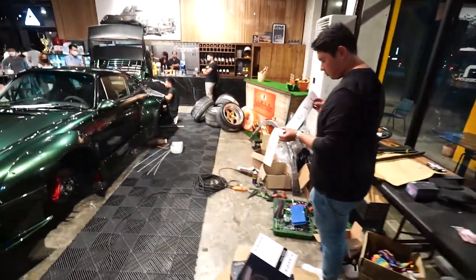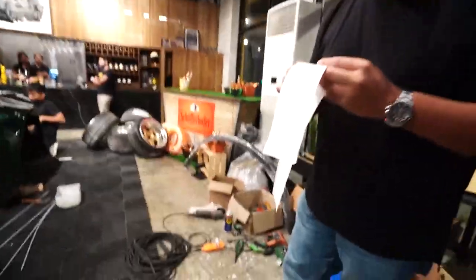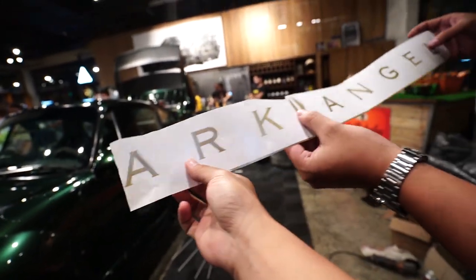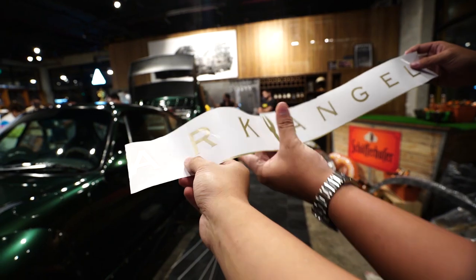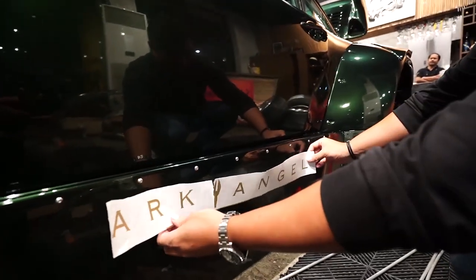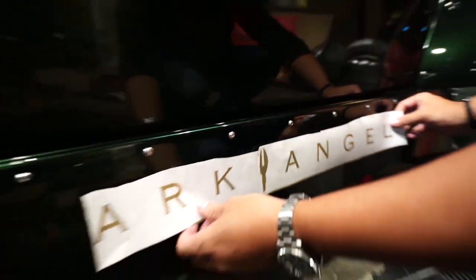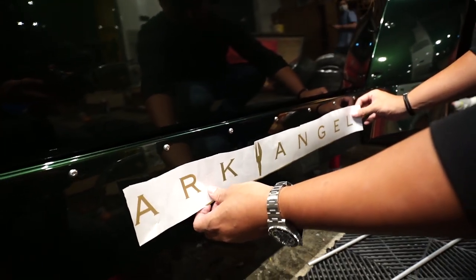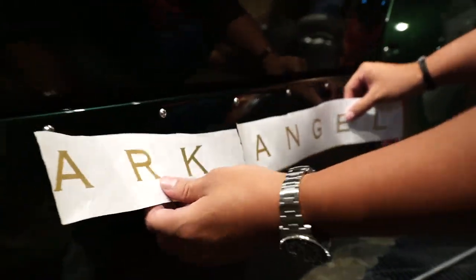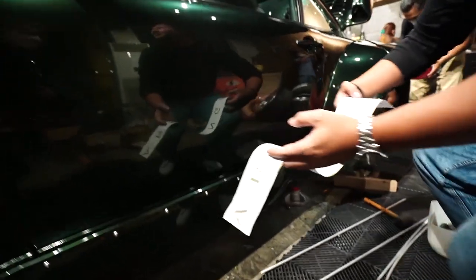So Archie has the decal. Oh dude, it's also a different tone. Oh, it's the name of the car. Yeah, Archangel. It's gold. Pero we're gonna make it bigger. I think it's too small. Diba? Yeah. This looks like a James Bond car. I don't know why. It's the color, it's the combination of the gold and the green.